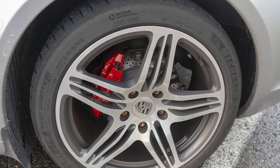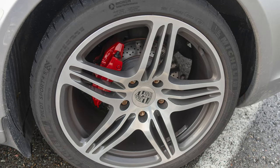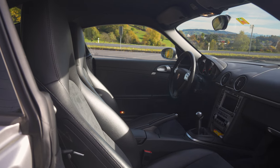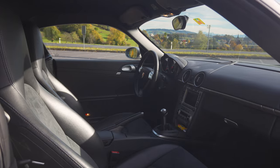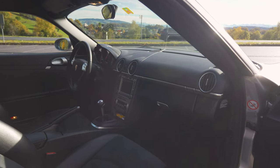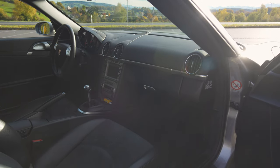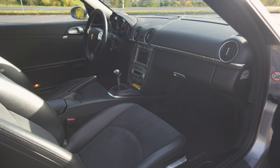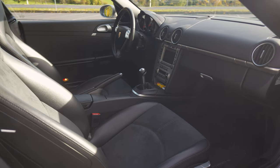And also it has Michelin Pilot Sport 4S, which I think are great tires, and it shows that the previous owners took care of the car. And look also inside. Even the inside is basically immaculate. So this car only has very few blemishes.